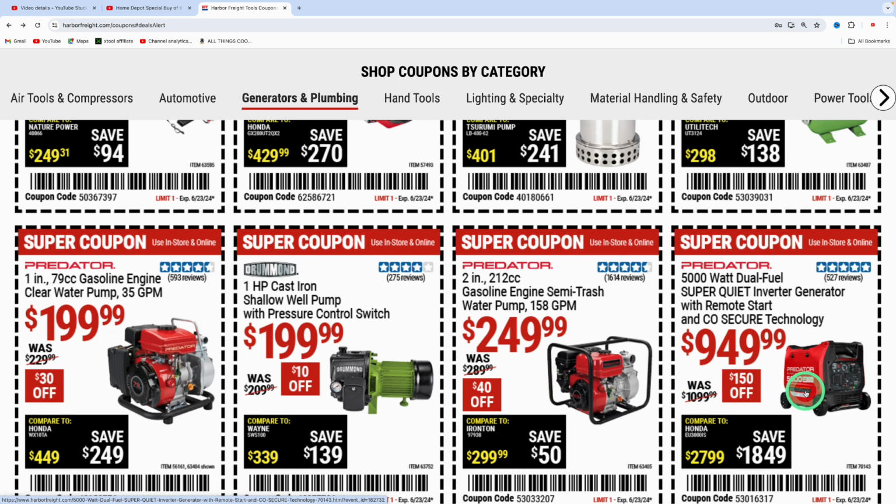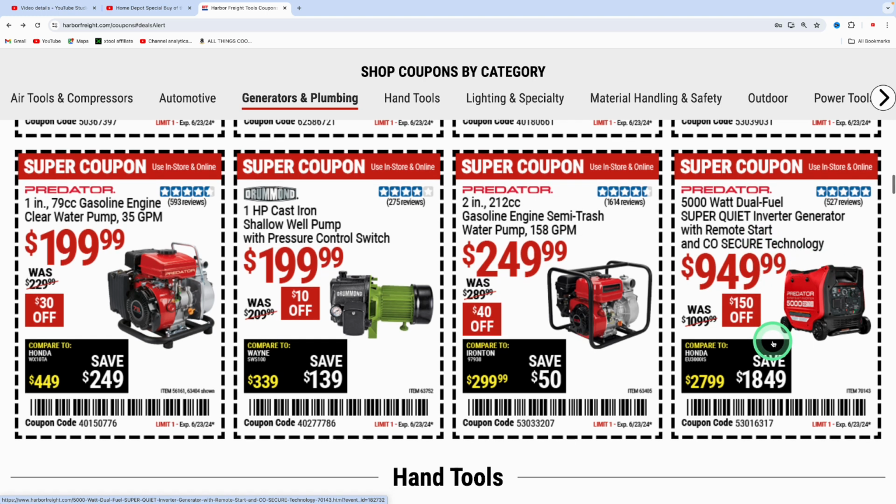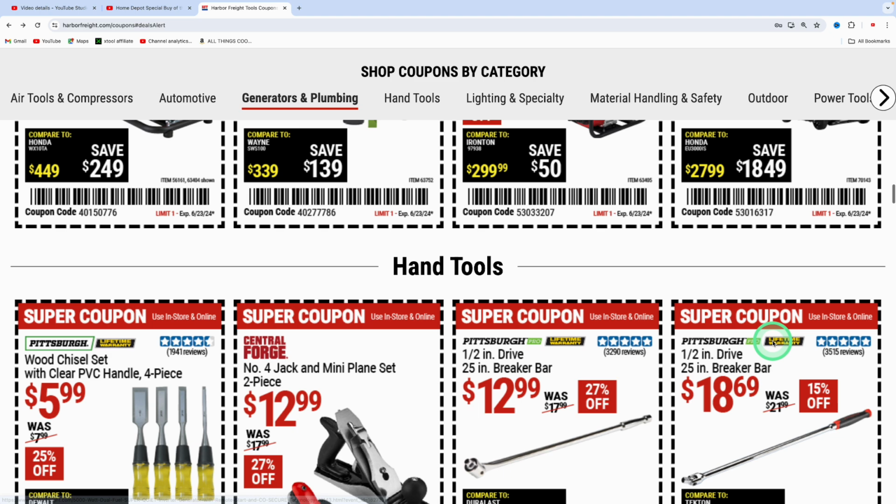All the way to the right here, they got the Predator 5,000 watt dual fuel super quiet inverter coming in at $950. This is a nice middle of the ground generator, but I've heard mixed reviews on this, so I'm going to wait a while, do a little bit more research before I consider buying that one.